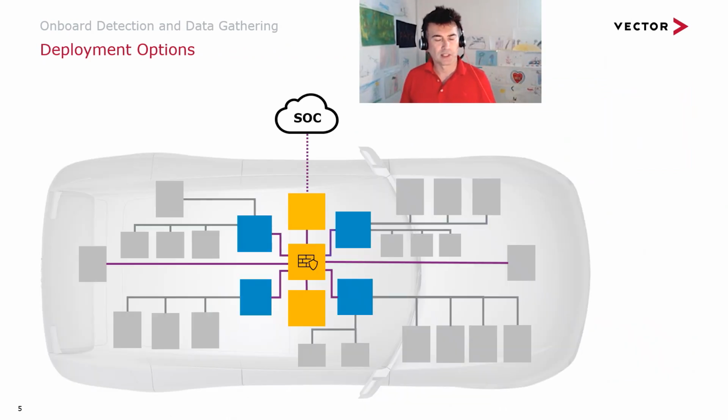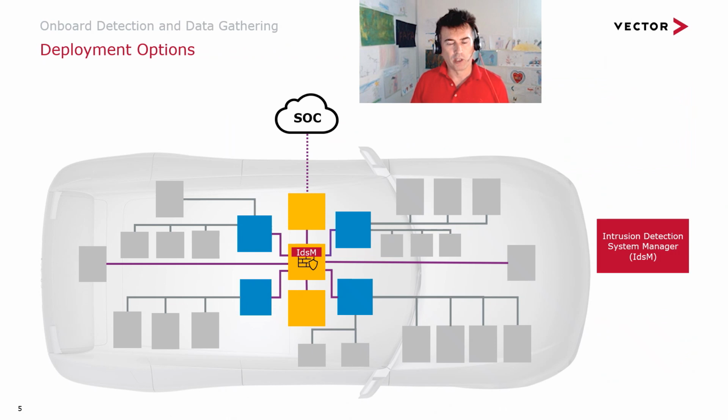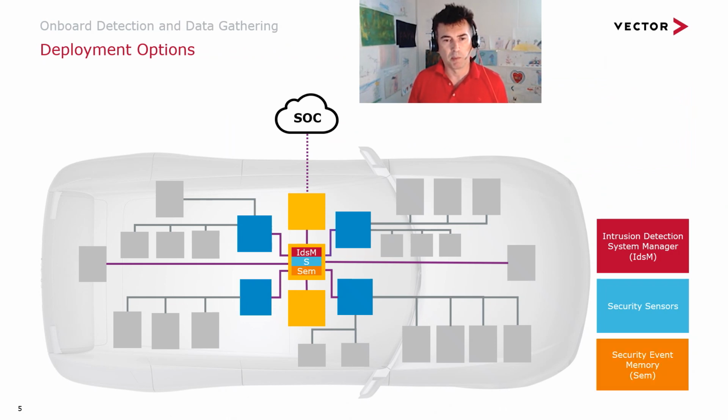There are different deployment options for how such an architecture can be deployed in vehicle EE architectures. What you see here is an example architecture where we have three powerful main computers in the vehicle. Attached to them are these four blue domain controllers, and then we have a number of smaller ECUs which do the heavy lifting of the standard processing tasks. A starting point could be to deploy the Intrusion Detection System Manager, the security sensors, and the security event memory on one of these central high-power ECUs. For example, this could be some kind of security gateway, which also hosts a firewall, because we expect that this is the point where we can gather a lot of interesting security events if the vehicle is under attack.